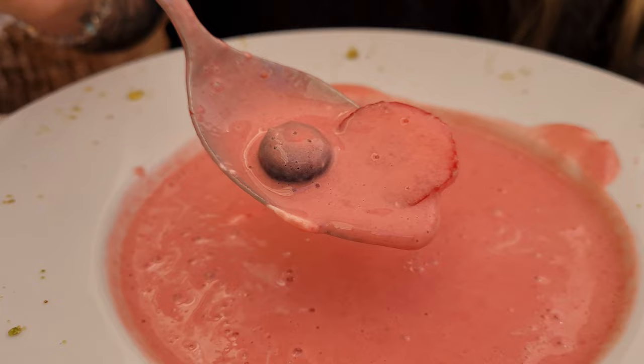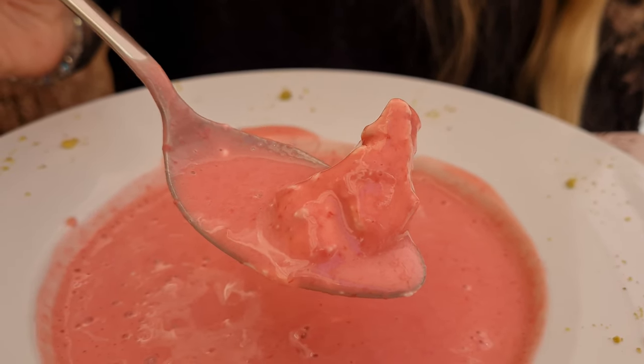Oh, wow, you can see all the big chunks of fruit. It looks like there's cheese in this or something. It's cream. Is it cream? This looks like a strawberry or a raspberry. I don't even know. Mmm. That's friggin' delicious. Yeah, that was a strawberry.